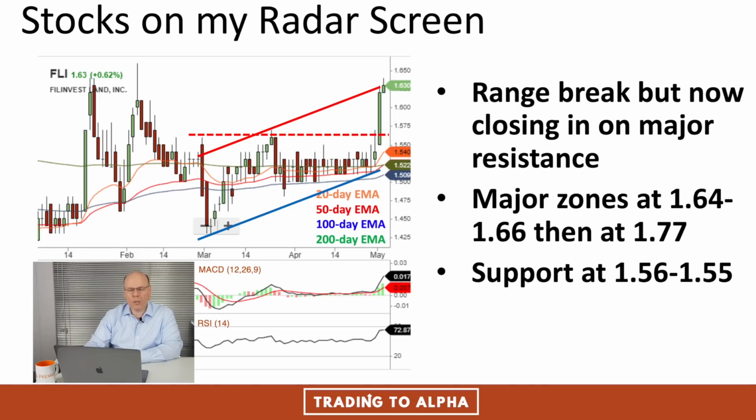Philinvestland actually broke out of a nice basing pattern, but in the last 3 days, it's managed to strike up quite acceleratedly. This generated overbought conditions and might need to pause or maybe even pull back. Support for this is placed at 156 to 155, and that might be better areas for you to try to schedule more buys. For now, perhaps a little bit of profit taking might be of interest for those who can do it, but for those who are thinking of only buying this right now, I would really suggest to wait for that pullback to take place.